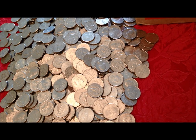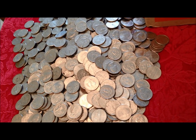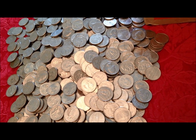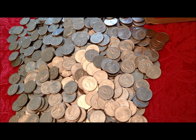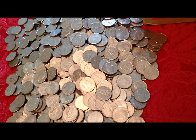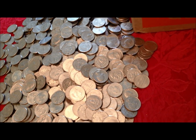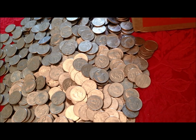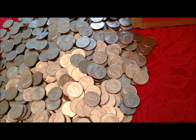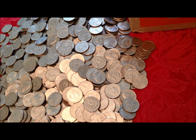What triggered this was Camera Girl and I were getting change for the different purchases we were making up there, and we were both commenting on how beautiful the change was. I mean, old coins, nice condition. All the change was nice and clean and good, just nicer change than what we're used to getting here. And it caught our eye, and I mentioned a penny box, and she upped the ante and said, let's get a quarter box. As usual, Camera Girl was right, and you'll see why as we go through this.